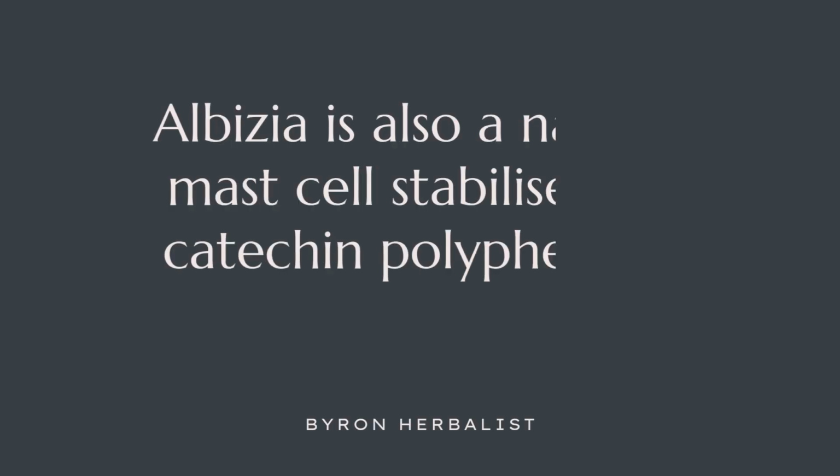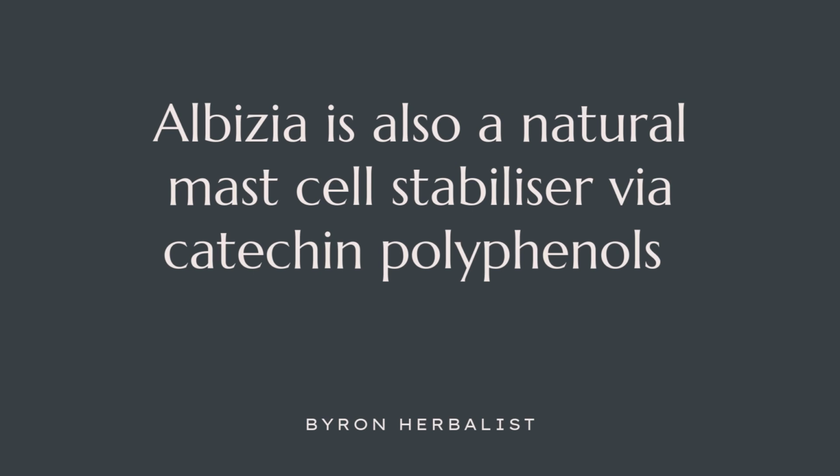And again, sometimes when you stabilize, because Albizia is also a mast cell stabilizer, and instead of going through the luteolin side of things, that flavonoid side of things, Albizia focuses mainly, most of the research is on catechin. I'm sure there's other things in Albizia that stabilize the mast cells, but catechin is another polyphenol, so there's a bit of a theme here. Luteolin, quercetin, catechin, all these polyphenols stabilize mast cells so that they stop triggering at the drop of a hat and flooding your body full of these pro-inflammatory, allergy stimulating byproducts like histamine.